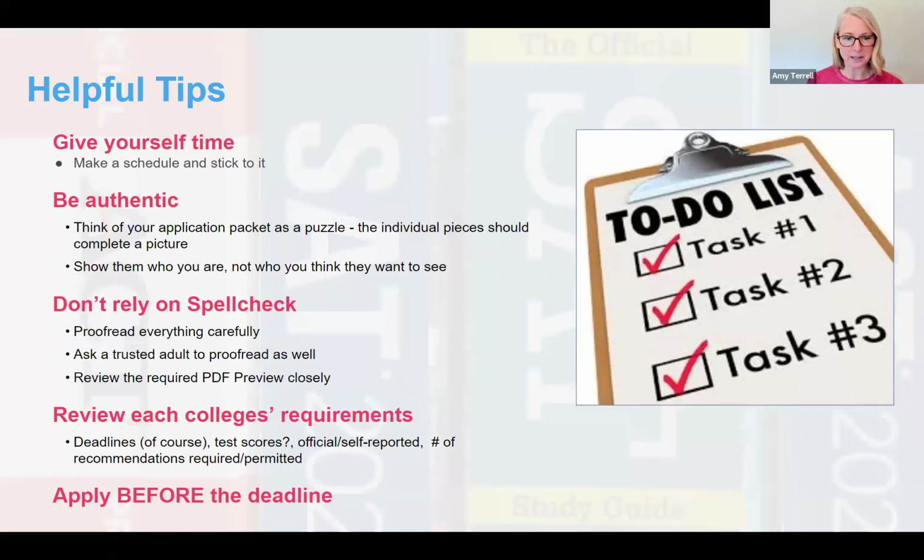And when you think of your application packet, it's good to think of it as a puzzle. When colleges review applications, they always say we review them holistically. That means looking at what kind of town you grew up in, who your family is, where you went to high school, the grades you got, your scores, your activities, anything that makes you who you are. And any component of the application where you can bring that to life in a new way is a great way to approach the application.